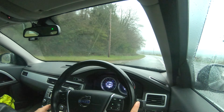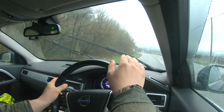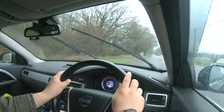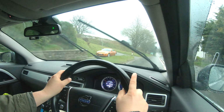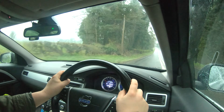But as you can see, the wipers are fairly quiet. I did used to have that issue where they were banging on the side of the windscreen, but I've adjusted the angle of the wipers on the spline, and that has really solved that now. It makes it much quieter. It's still a bit of a noise actually, and these are Bosch OEM wipers. They're not actual Volvo ones, but they're exactly the same parts.